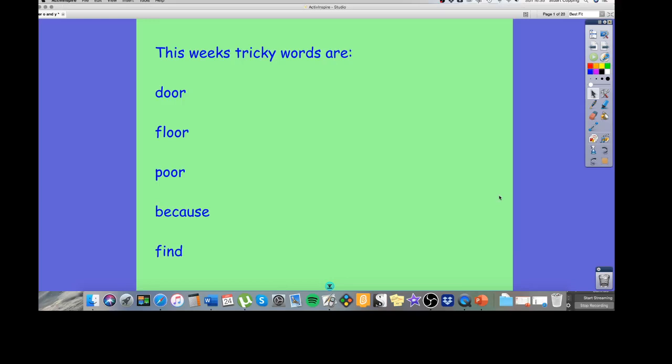New tricky words for this week, and some new ways of spelling things as well. So first of all, we're going to go through our 5 tricky words. Now these are year 2 common exception words. Now we have done all of the year ones.